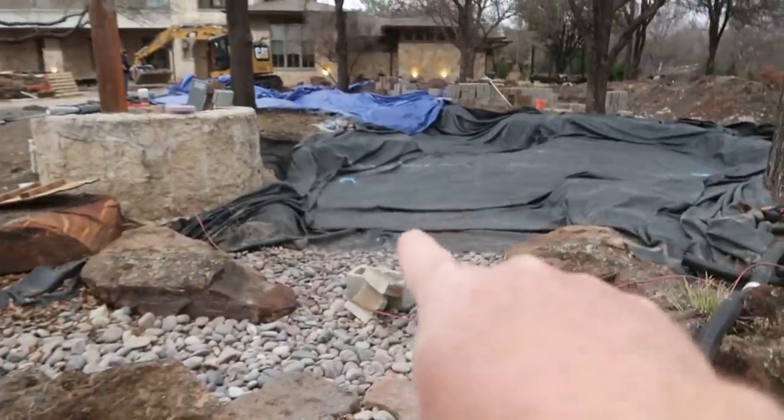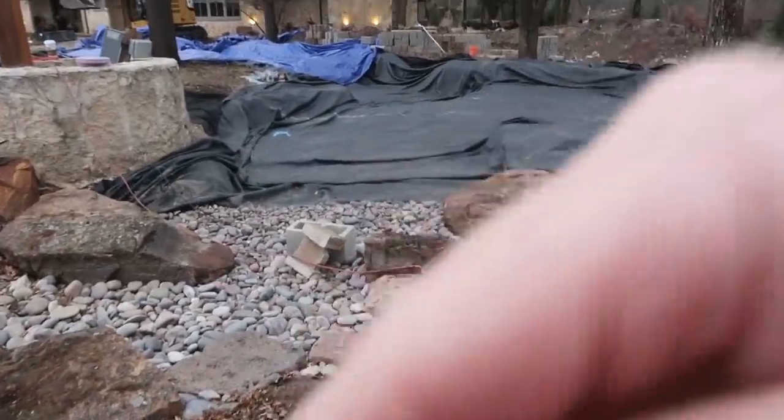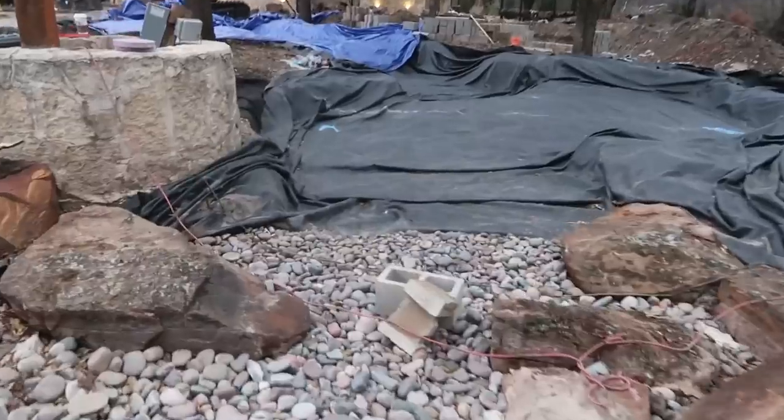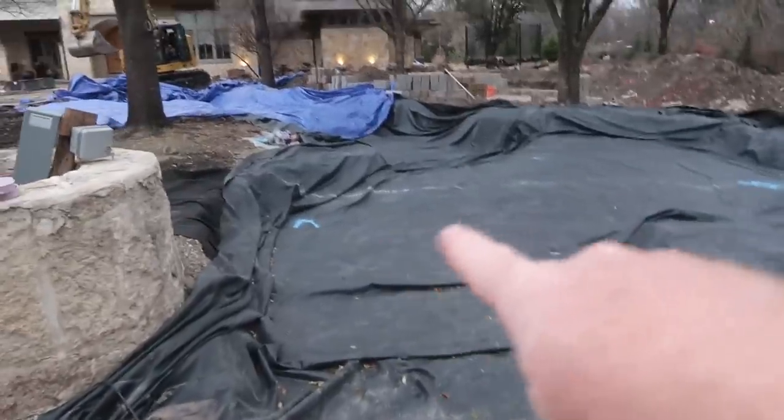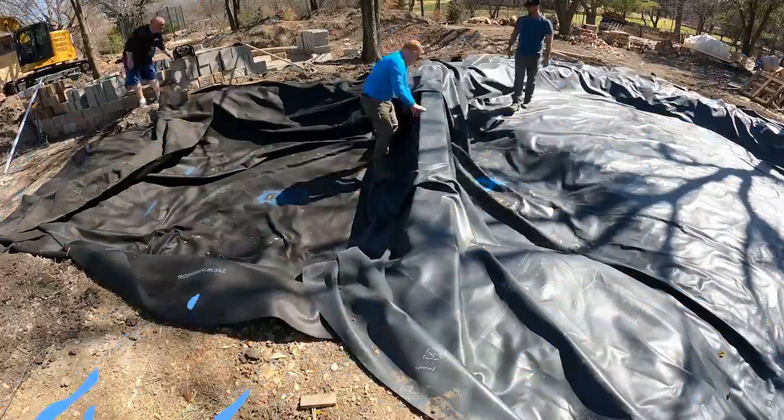So anyways, if you can remember from before, right in here, we had all the liner bunched up. These pipes were just dumping in right here. We were able to excavate all of that out, roll this liner all the way back up into here, and then we had to do a seam right in here.